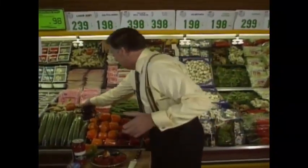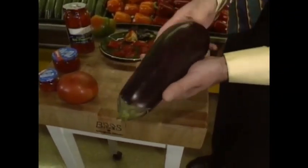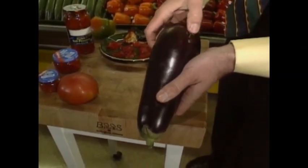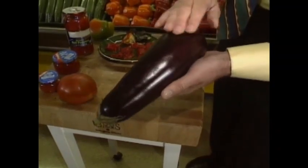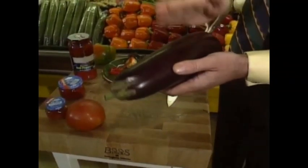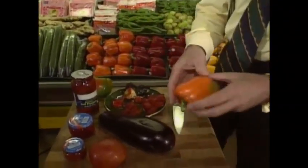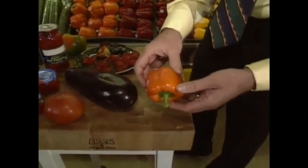Okay, now, here are some things. Obviously, a tomato is going to go very well in this one. An eggplant will go as well. And by the way, when you get eggplant, try and get a nice smooth shape with a little bit of variation in color there, doesn't matter, but nice and smooth and a good, if you pat it, it should sound like a hollow child. And then we've got here an orange, of all things, an orange pepper.